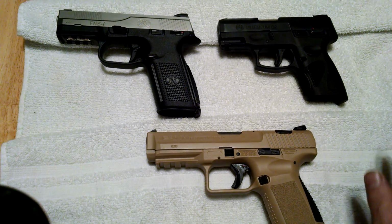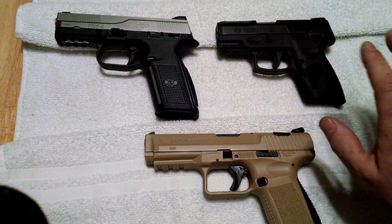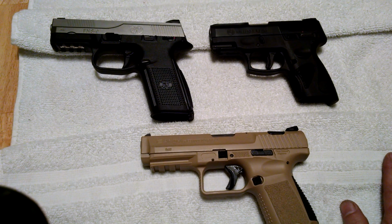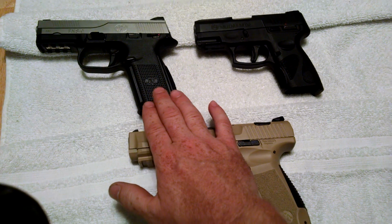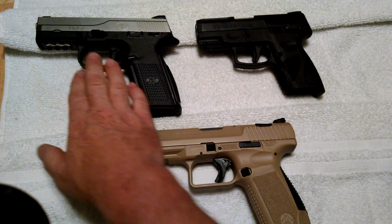Unless you're a trigger snob, I'm not keeping it. I know low capacity, low caliber, but I'm sticking with my Glock 42 for the carry. But the FN is excellent. A little pricey for me on the high end there, and this texturing is a little too aggressive. But again, that's just my opinion.